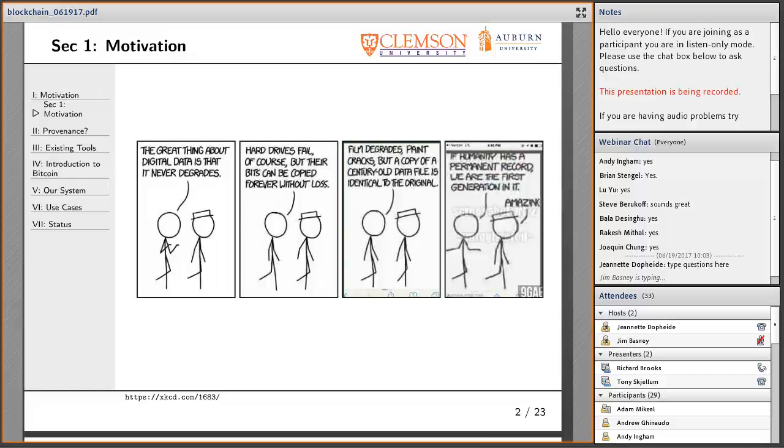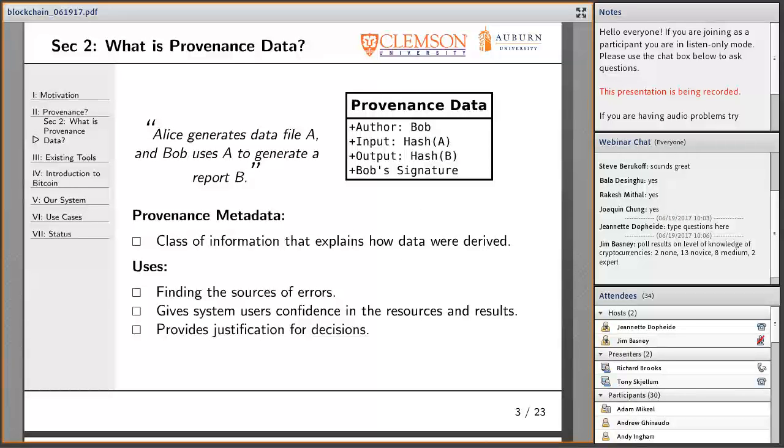Why have it? The idea behind provenance information is to have information about where the information came from, so you have a better knowledge of how much to trust it, rather than just assuming that all digital copies are perfect in perpetuity. It's sometimes quite useful to know a bit more as to where the information came from, as shown by the XKCD slide. Provenance is basically a formal way of preserving information as to where the information came from.